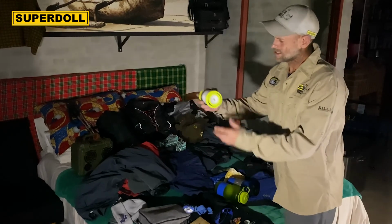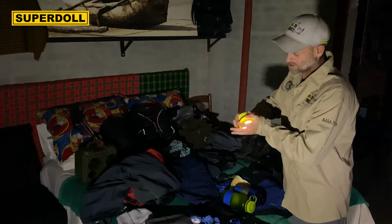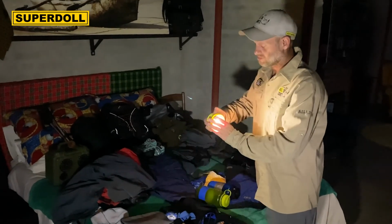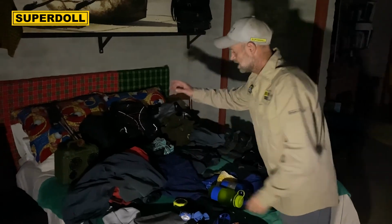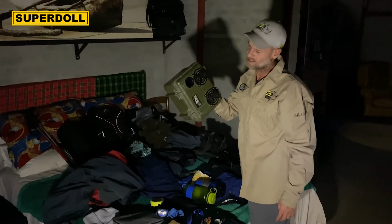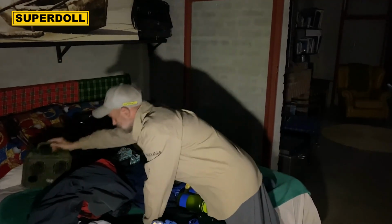Then I always take a little extra solar light just for the evenings. It really helps you to organize stuff, and then you don't have to deplete your head torch that much. So free power, which is really cool. Then I take a demo box. This is just for some music, or if the boys need some motivation. Check it out, really nice, 40 hours of battery life, so it lasts the whole climb, so really cool.